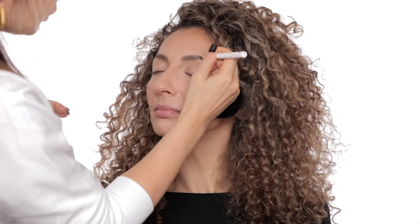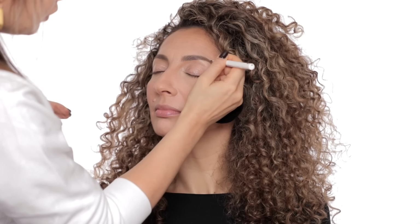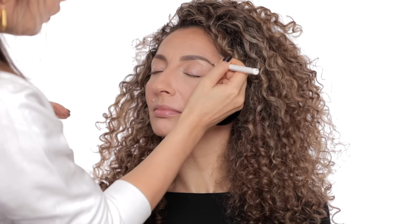Okay, next I'm gonna move on with just a little bit of Glossier Brow Flick, just to give more dimension, because now it kind of looks like just one block of color, and this is going to help a lot. And I'm using the shade, believe it or not, Blonde. Just a little bit, especially at the tail. It's going to add dimension.